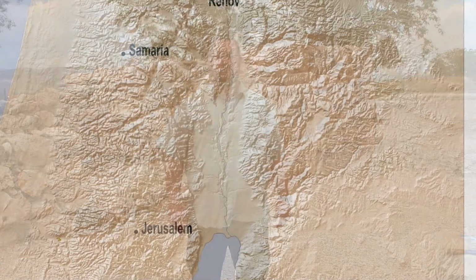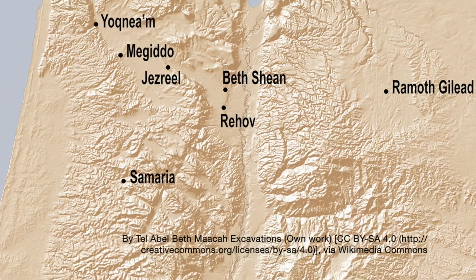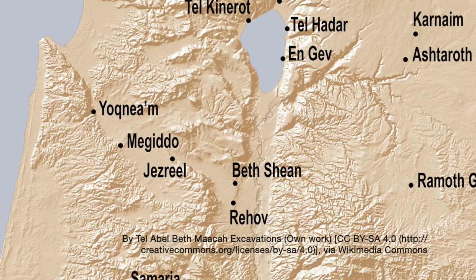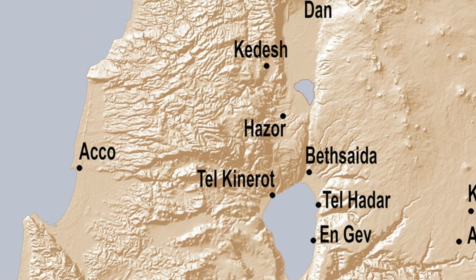in the gate of the famous city of Hazor. Hazor of the Galilee is a major city that was very important for the control of this region, for its location, and specifically for its financial connections.